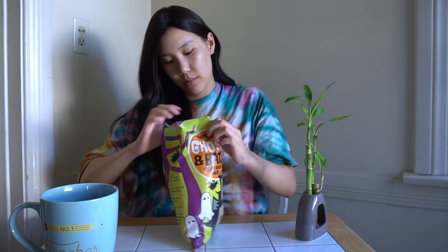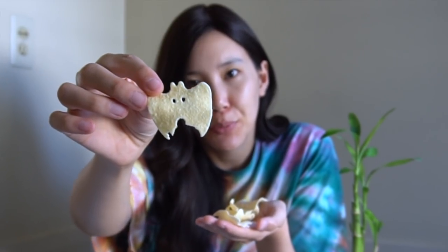Boo! Ghost and Bats Crispy Potato Snacks. I think these are just potato chips shaped like ghosts and bats. How cute. This is a bat. This is another bat. This is a ghost. Ooh. What noise does a bat make? I don't know what noise a bat makes, so I just improvised. Hope you liked it. Let's try a bat.